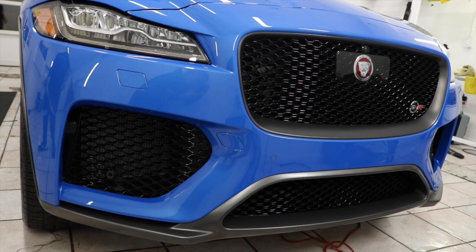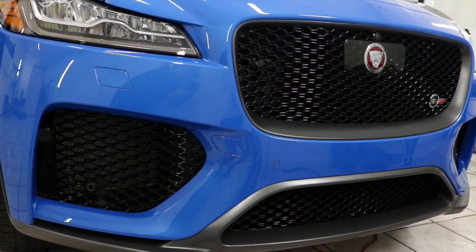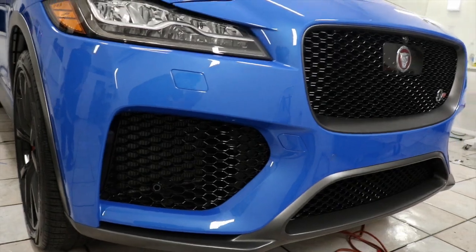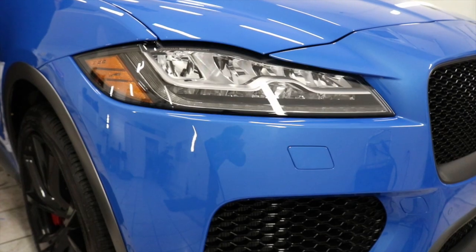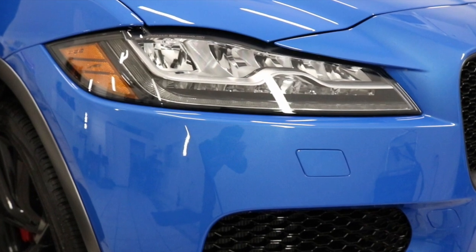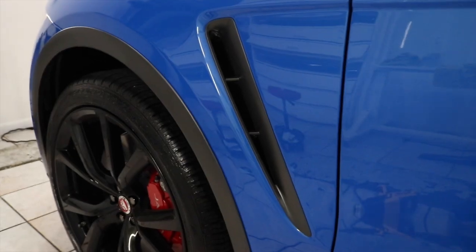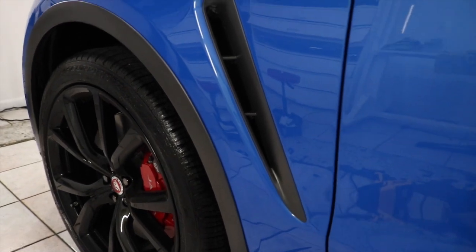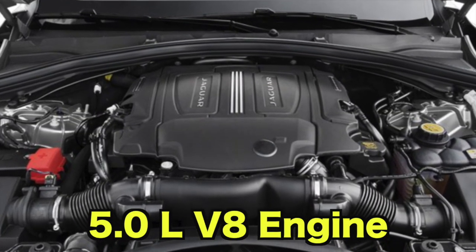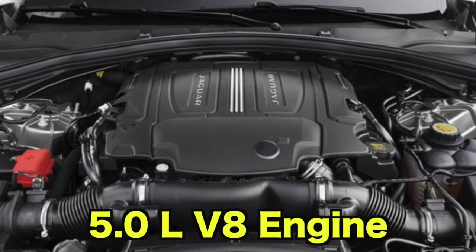The front end of the vehicle looks spectacular. From the vents on the hood to the honeycomb style grille, this Jaguar is stylish as ever. The LED headlights are shaped nicely and complement the overall design. There's also vents on the side of the front fender to cool down its engine. The engine on this vehicle can be upgraded to a 5.0 liter V8 in its top level trim.